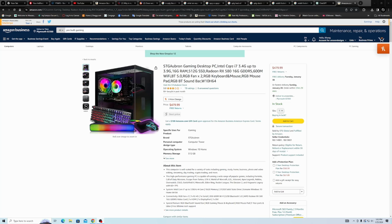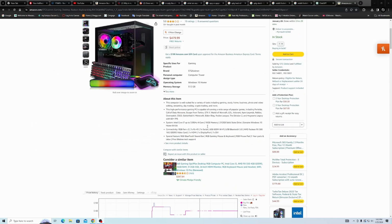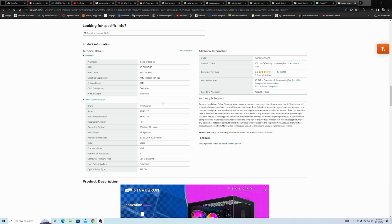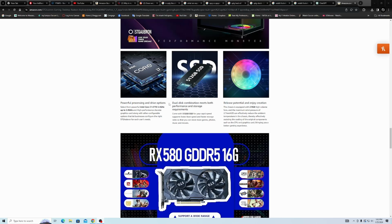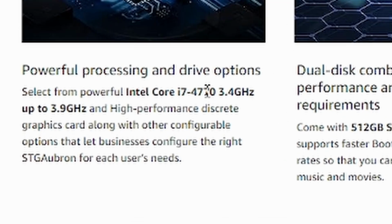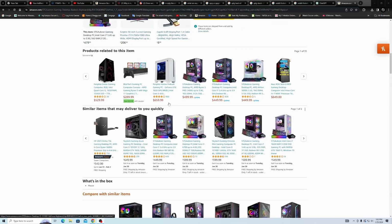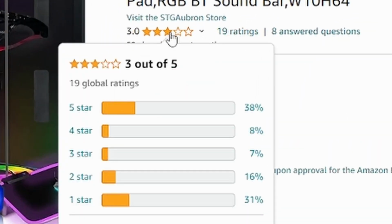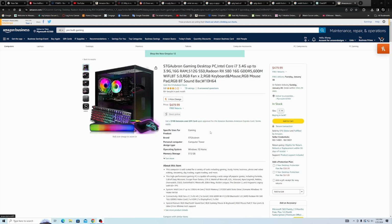Judging by the title, it doesn't tell me which generation the i7 is, and neither does the description. So they're intentionally hiding which generation or exact model of i7 it is, and I have a good feeling that the i7 isn't that great. Oh, right here, i7 4770. That's a super old i7. That's the 4th gen i7. We're currently on the 14th generation i7 as the newest Intel generation out there. So this is a really old CPU, and they have 19 reviews as well, and they're only 3 stars. This is a good example of something I would recommend staying away from.